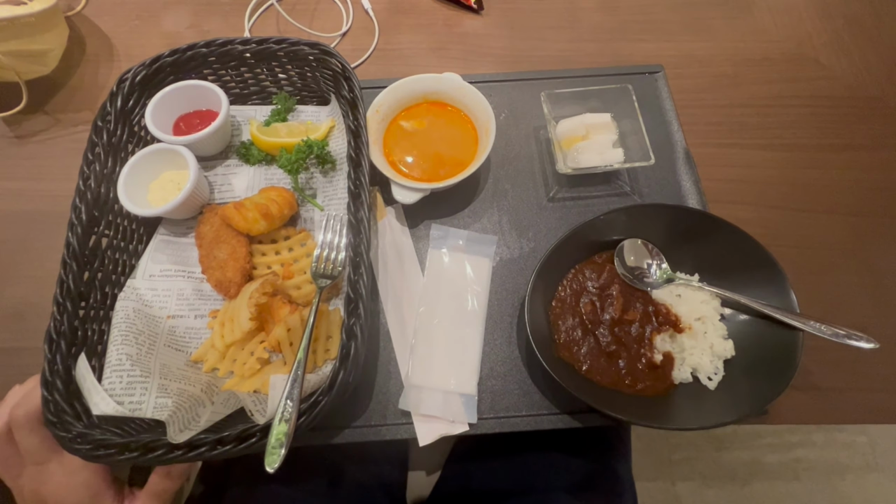When I finished showering, it was almost boarding time. Today we are taking the Airbus 350 in Finnair's new business class. I am so excited.